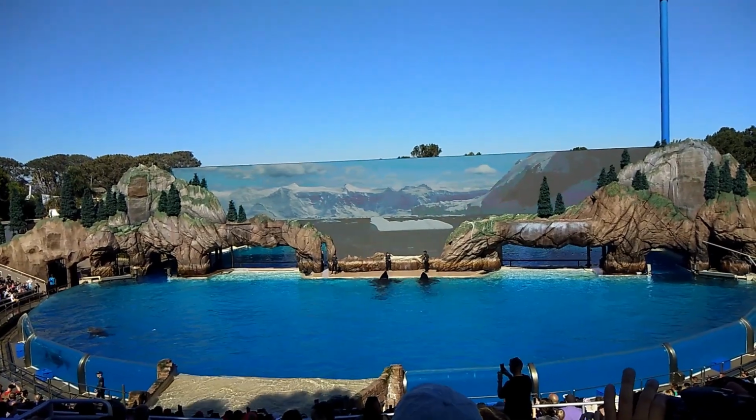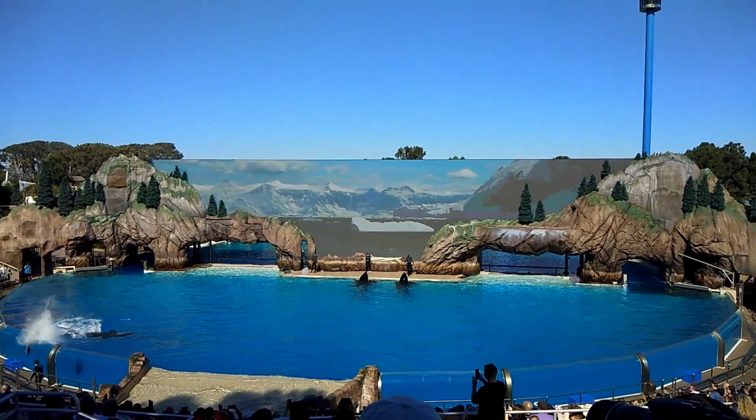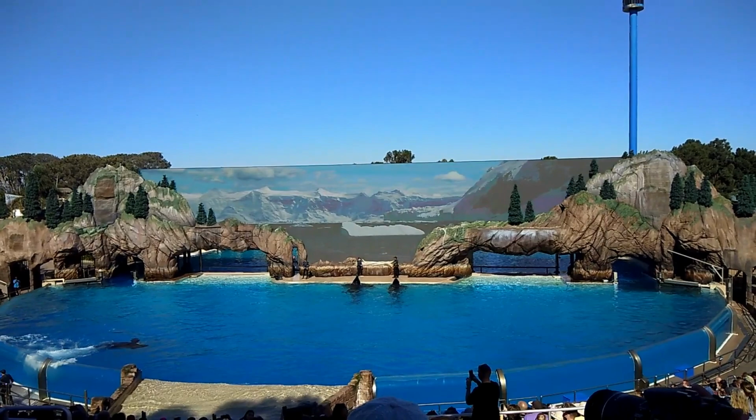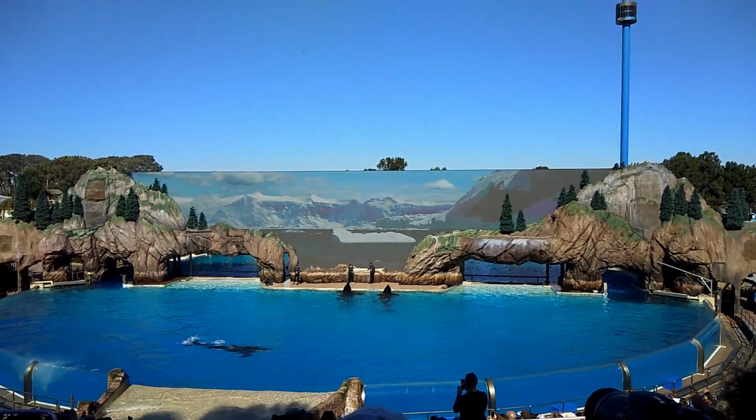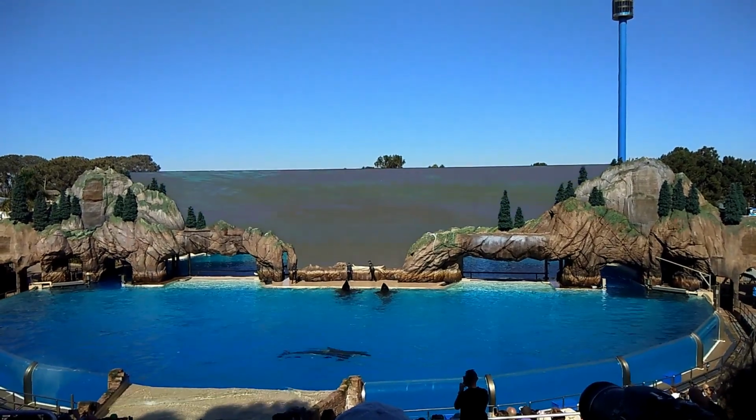Now you just saw these waves splashing in front of you, but you can't really imagine the amount of water displaced until you experience it firsthand. Luckily, I have a volunteer who wants to feel the power of the killer whale's tail flick. Alright buddy, come on down.